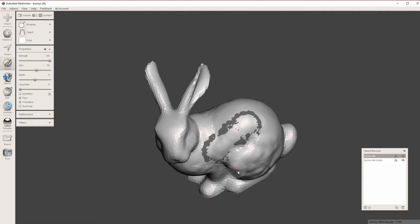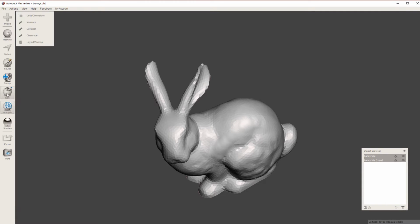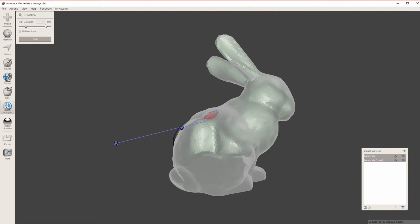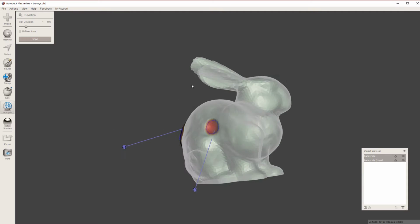Inside of Meshmixer, if you have two objects, which I do, you see two bunnies right here. If you select both of those by holding down the Shift or Control key, you get a couple different options for edit and analysis. If you go into analysis and choose deviation, you can see how one model deviates from the other. Right now, this is a 1 millimeter deviation. Anything that satisfies that becomes something you can click on these little markers and select.